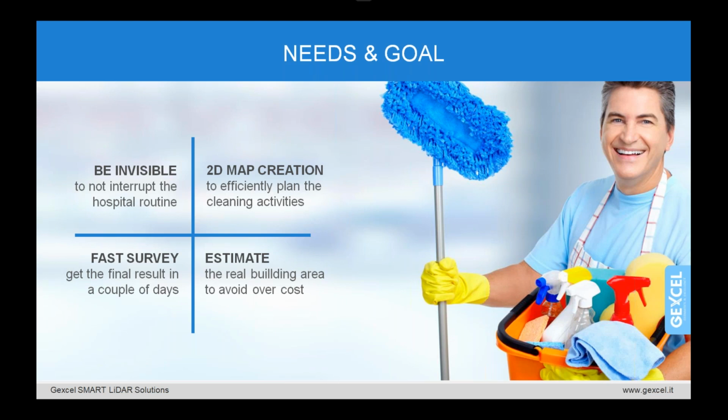It was crucial to obtain 2D plans of the buildings quickly and easily, but especially without interfering with, blocking, or delaying the daily hospital activities. We are talking about a place where there are people inside, people who stay for a long time with some very particular activities. So the need of the customer was doing something fast and not invasive, in order not to interfere with all the activities going on inside the spaces. And HERON was exactly what they were looking for. But let's see how and why.